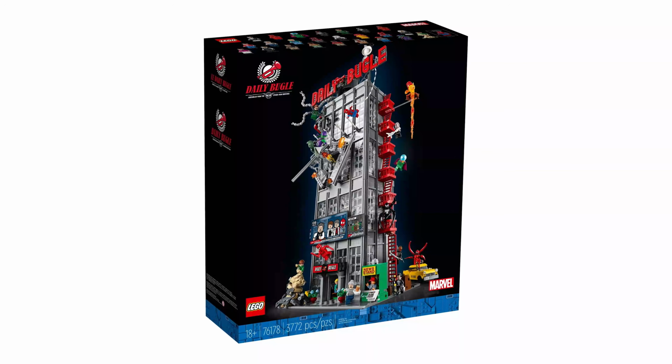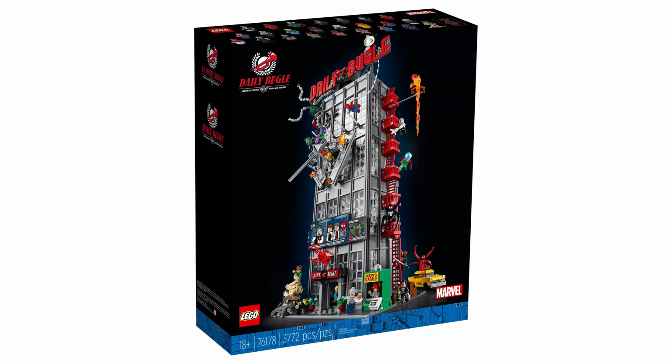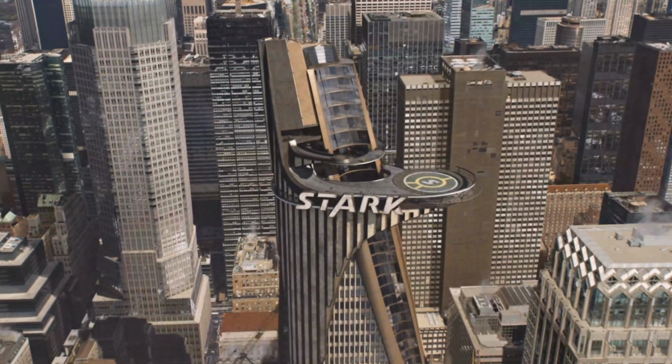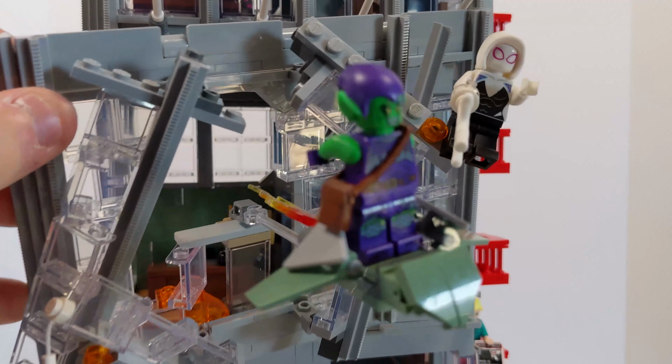Because clearly the Daily Bugle sold incredibly well and resonated with fans, so why not continue that lineage with something, I don't know, really tall, maybe something more short, but then more magical? I know as a Marvel fan I'd appreciate a massive Stark or Avengers tower to go alongside the Daily Bugle in my LEGO Marvel lineup.